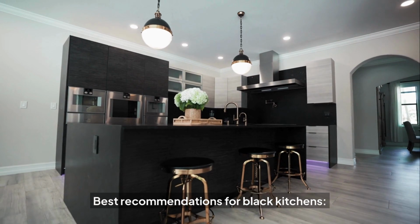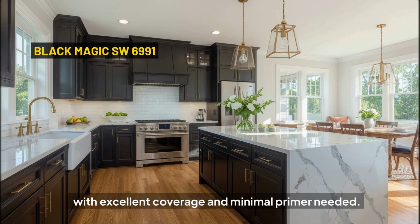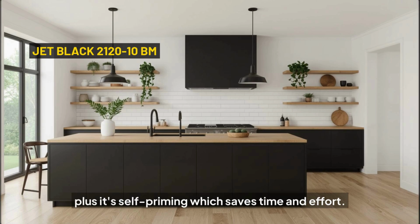Best recommendations for black kitchens. Sherwin-Williams Black Magic delivers rich, dramatic color with excellent coverage and minimal primer needed. Benjamin Moore Jet Black offers true black without undertones, plus it's self-priming, which saves time and effort.